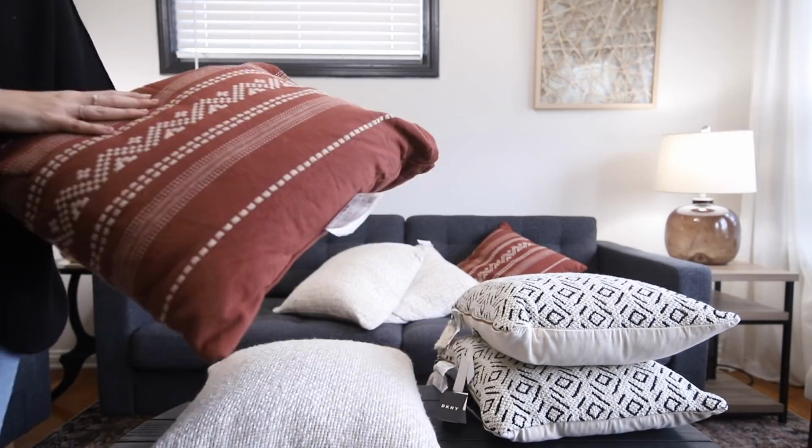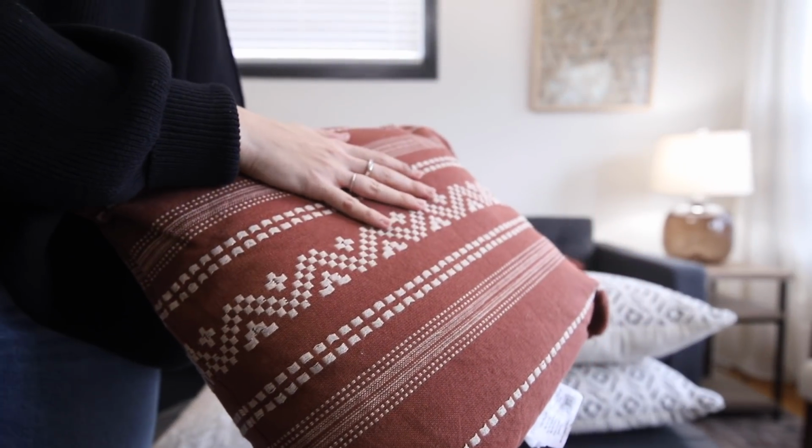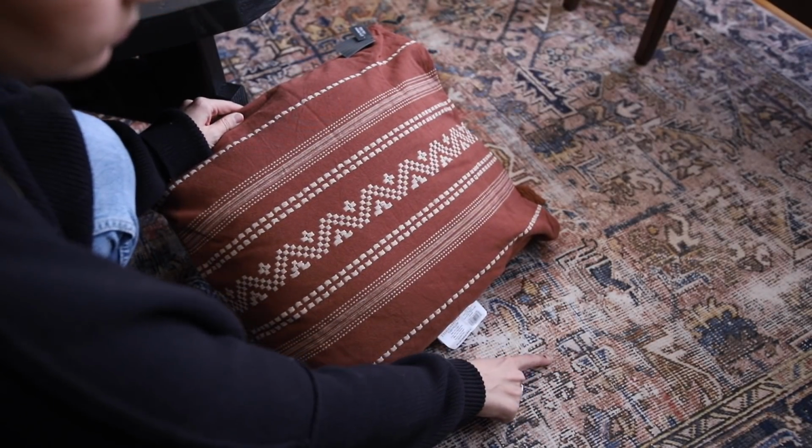But once I got here, they were just all too neutral. We really wanted to bring in some kind of color from the rug. Then I found these rust colored ones at Target. Although they're the perfect color, rust with a little bit of pink undertone, which is in the rug, I'm not a huge fan of the stitching. I think that they work. They're a great, you know, budget-friendly option. So we're gonna play around with these and see what they look like.